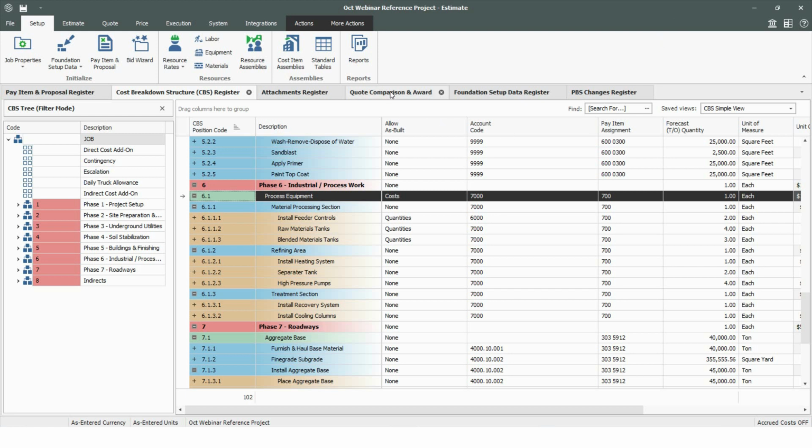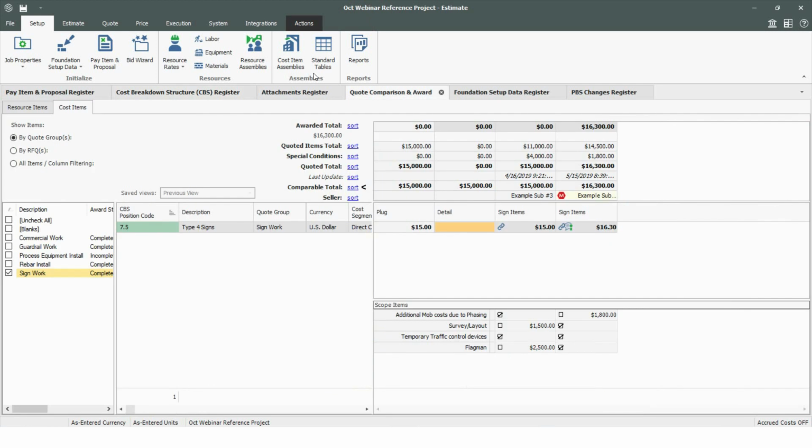So for instance, I'm going to go back into our tool, and I'm going to come to a part of the system called our quote comparison and award form. And here I've just simply filtered on one type of work. I've categorized some of the signage for this project, and I can see I really received 2 bids for this. One came in at $15 a unit. The other one came in at $16.30 a unit. And what's really cool about this is down beneath are these scope items. And what scope items are just things that we need to ask ourselves and ask our subcontractors if these are included in their base bid.